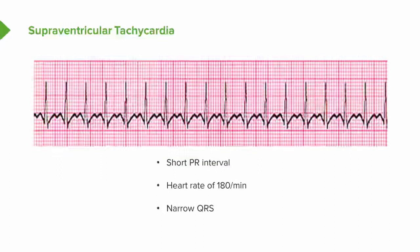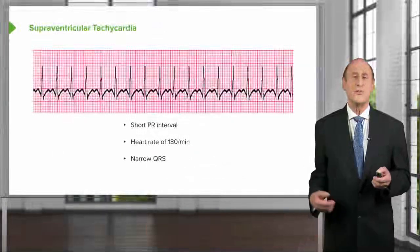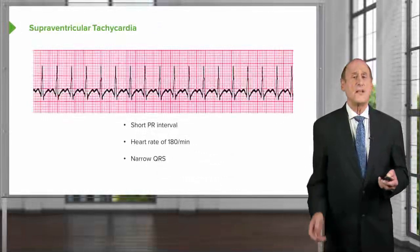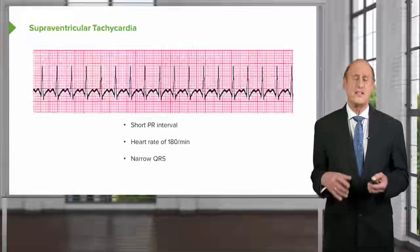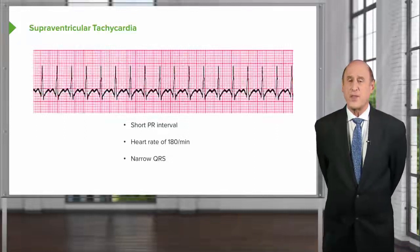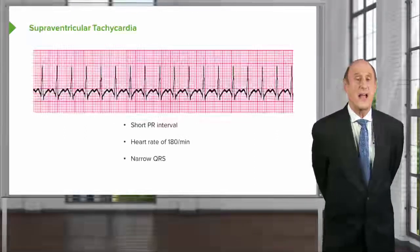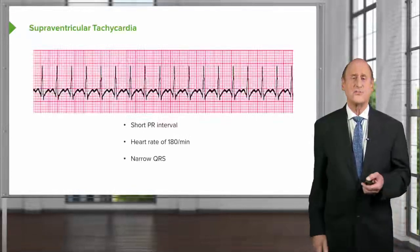Notice there's a narrow QRS, and first you see the QRS, then there's a T wave, then there's an abnormal P wave, then there's a QRS, then a T wave, an abnormal P wave, and a QRS, and so forth. So this is a supraventricular tachycardia, almost certainly due to a circus movement in the atrium. Sometimes the circus movement also involves the upper part of the AV node, and there are many different kinds of circus movements. That's of importance to the cardiac electrophysiologists, whom I like to fondly call the cardiac electricians, because they can ablate this pattern in the atrium and cause the tachycardia to disappear.